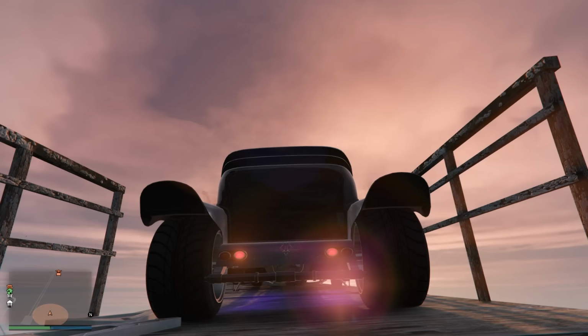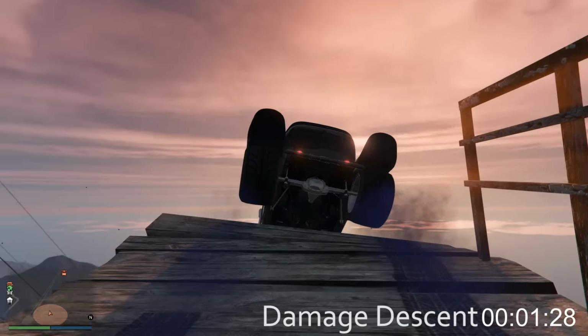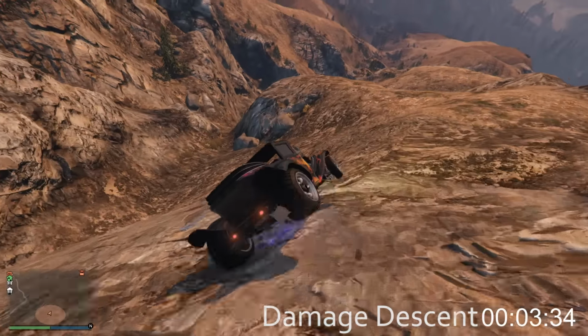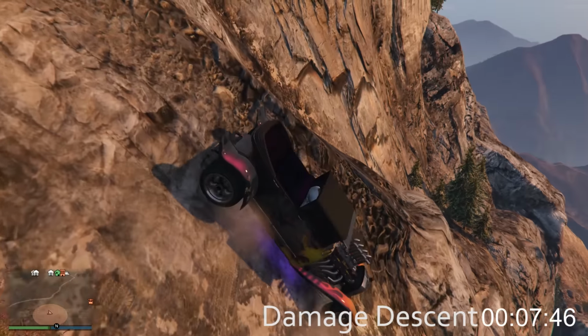Not bad. So let's take it back up to the top of Mount Chiliad at a beautiful sunset here and throw it off the side of the mountain. See how much damage it takes here. Again, not every car has the same damage model. Oh, we've already lost a headlight.